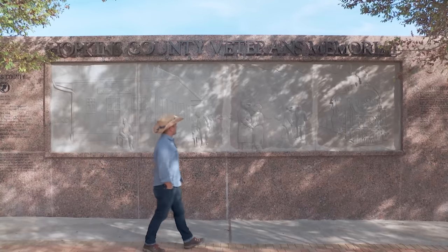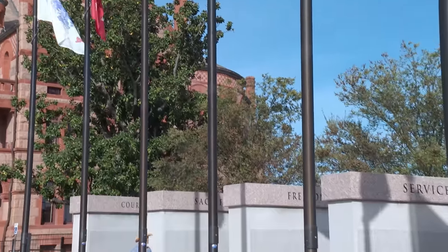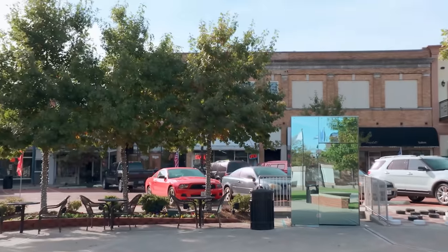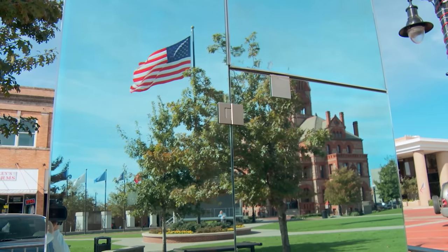Oh well. Now another cool thing on the Sulphur Springs Pentagon is the art. And whether that's in a stunning veterans memorial like this one, or something a bit more modern like these mirrored glass cubes. But is it just art or something more functional? Maybe for human functions, perhaps.